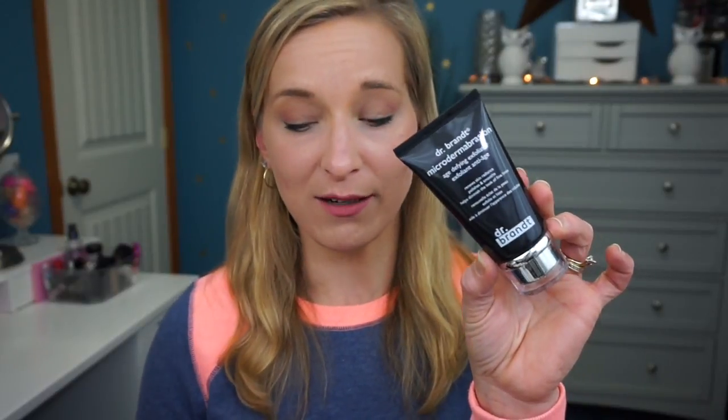And then the very last item in the box is something from Dr. Brandt. This is Dr. Brandt Microdermabrasion Age Defying Exfoliator. It says it renews skin's radiance, polishes and smooths, helps diminish the look of fine lines. So this is a full-size product. Everything in here is actually full-size. That's the great thing about Boxycharm. If you're looking into getting a subscription box and you want a lot of full-size items, I think Boxycharm is the way to go because you get a lot of products in here for the value.